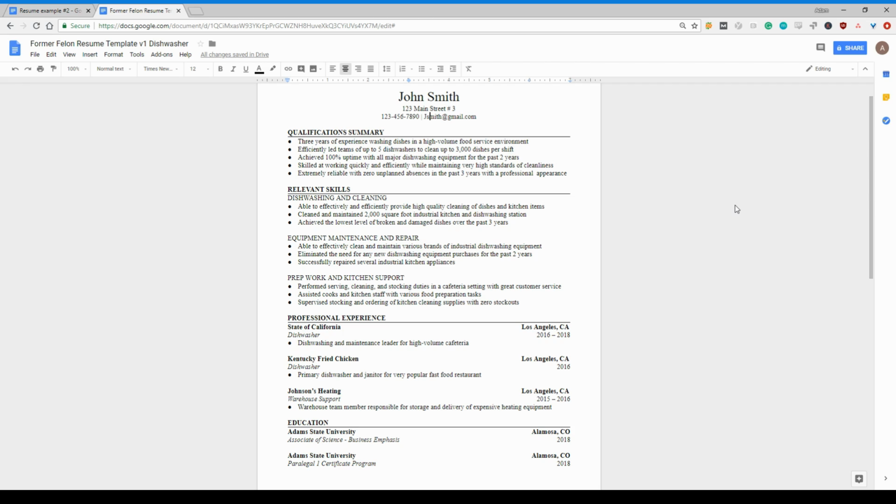So let's go through the qualifications summary. So here, this is the 5 aspects of your candidacy for this job that are the strongest. So what are the 5? If an employer could only remember 5 things from this resume, what are those 5? So first, we have 3 years of experience washing dishes in a high volume food service environment.